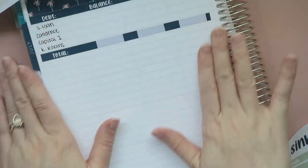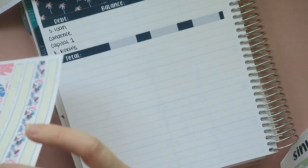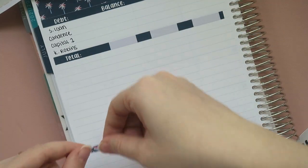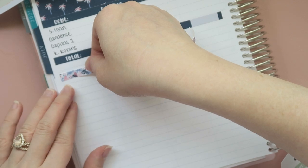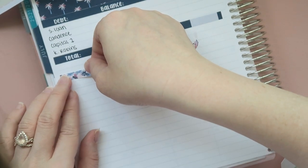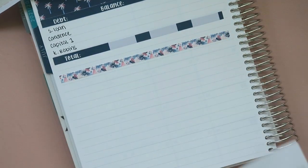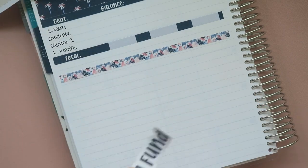Maybe if I don't use a big washi, it'll fit, because I don't like seeing this empty slot here. So we're trying to preserve pages here. Even if I'm not going to use the pages, I don't like this empty space here, because it feels wasteful. So we're going to put the sinking funds here.